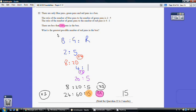Now I'm told that there are less than 100 pens in the box in total. What is the greatest possible number of red pens in the box? So my starting ratio is 8:20:5. Adding those up gives me 33 pens. Now I've got to have less than 100, so I can see that if I multiply this by 3, I get 99 pens, because 33 times 3 is 99. So multiplying each of these by 3, I get 24:60:15, so I can see the greatest possible number of red pens in the box is 15.